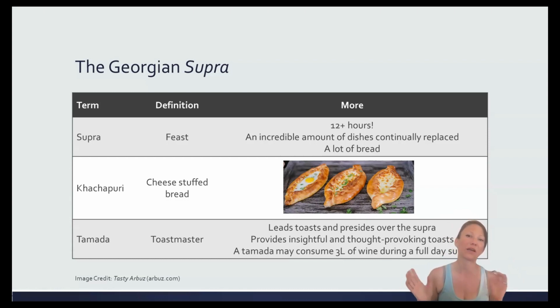It is like a point of, and obviously I don't know any of this personally, this is from a lot of research I did, but I guess it is a point of, like, I don't know, shame, but like it's not a great look if you don't have a dish or food on the table in front of everyone. So it's going to be constant replacement, and I guess tons of bread. So like sign me up immediately.